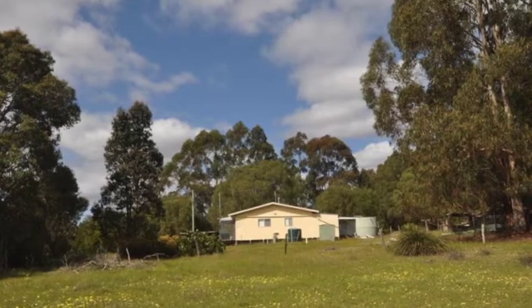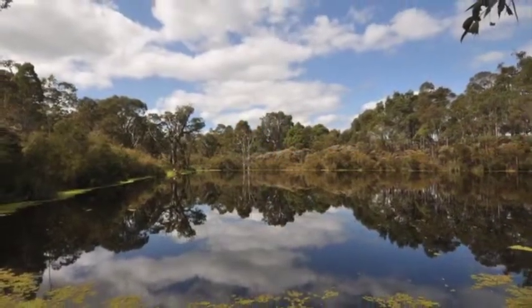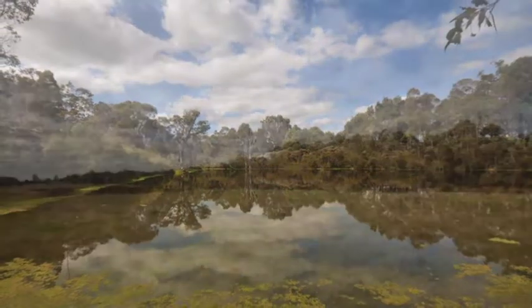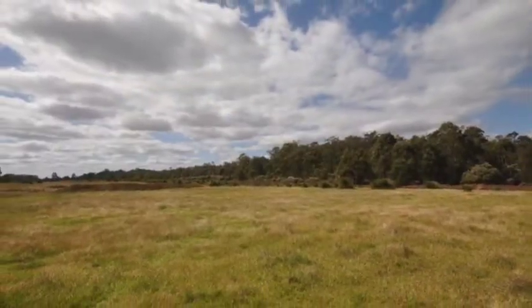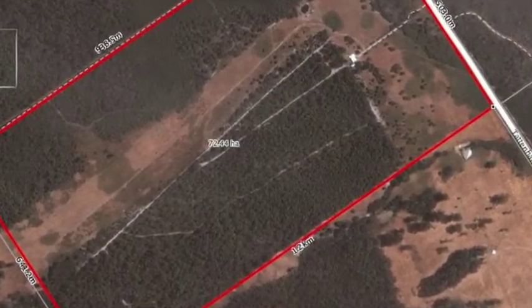Stunning rural lifestyle on 179 acres. Have you been waiting for the right rural property to come up for sale? Are you looking for a property that provides enough open pasture to run some livestock? A property with natural bush to enjoy the natural surrounds?